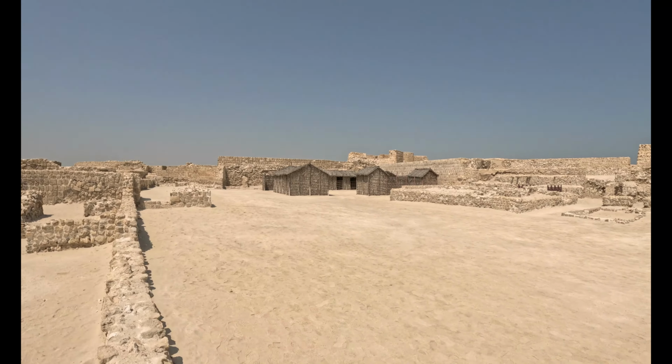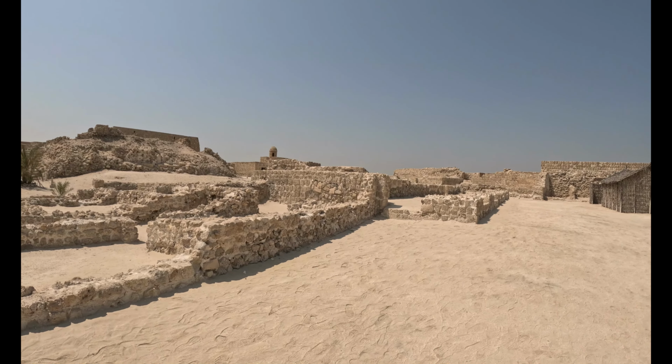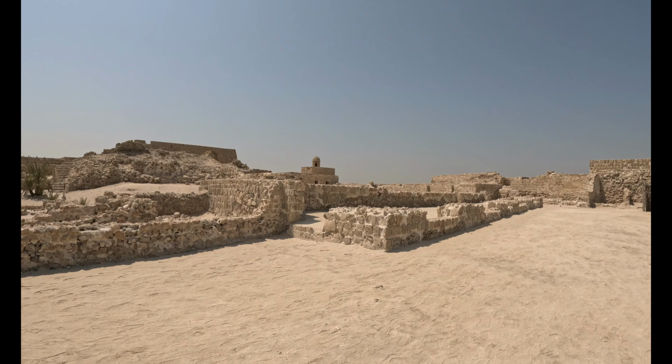Okay, what I have heard is we should be able to get up to there, and then there should be some amazing views over the Gulf. And in fact, I might be wrong, we may be able to see Saudi Arabia from here. But let's try and get up there first.